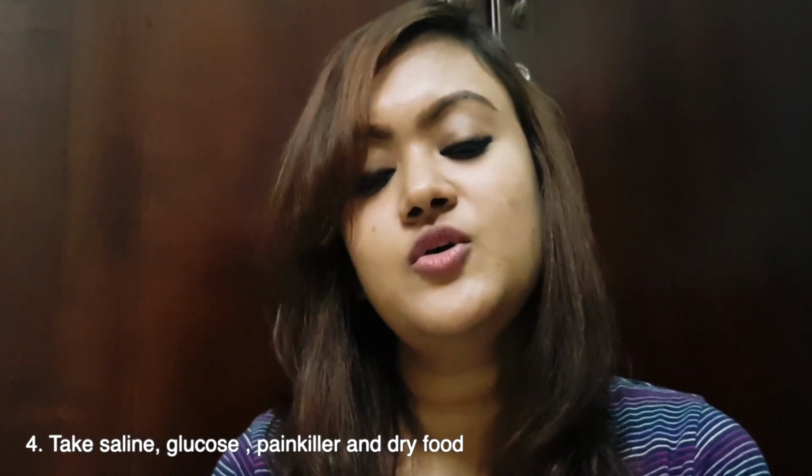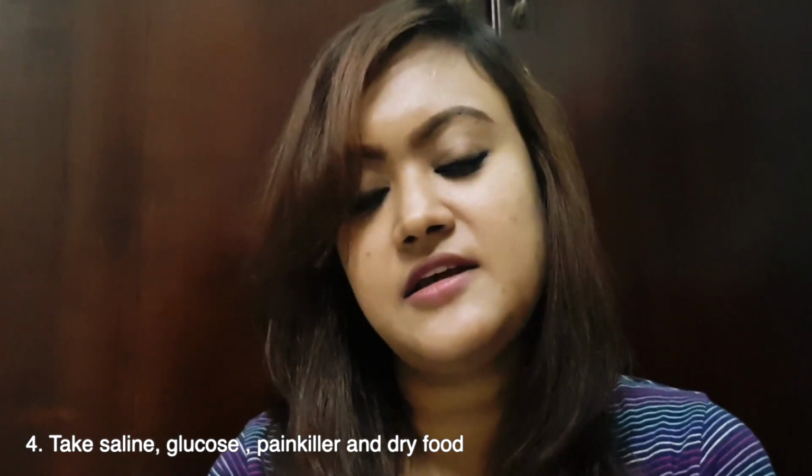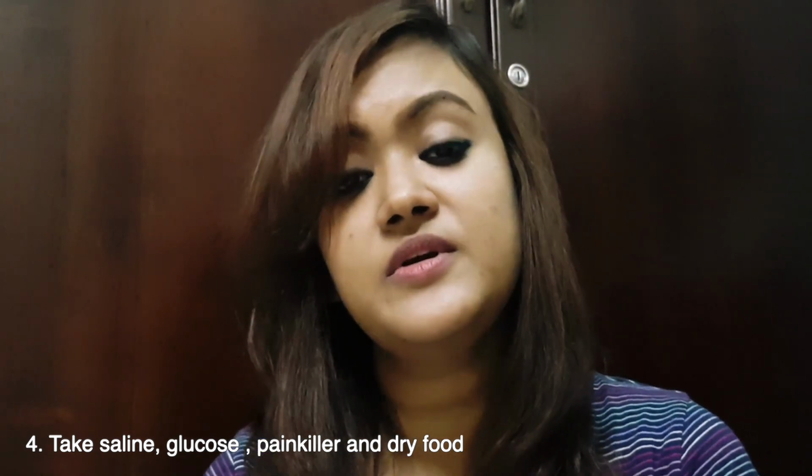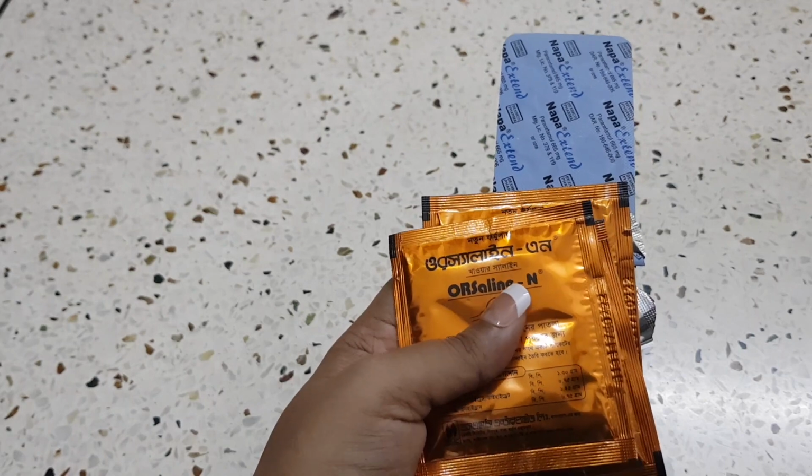When you're going for this kind of trip, you have to walk a lot, and your body gets dehydrated easily, and when you're walking for 6 to 7 hours, you're going to end up having too much body pain. So make sure to take a painkiller and also take saline glucose with you, and you have to continuously drink water so that your body doesn't get dehydrated. Also you can carry some dry foods like nuts or dates or peanuts, so this will give you instant energy.